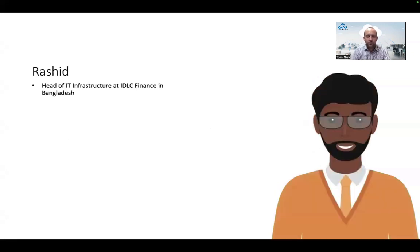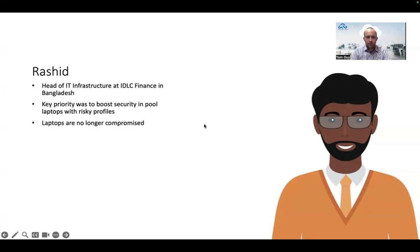Rashid works in IT for a finance department in Bangladesh, and he needed to boost security in his pool laptops with risky profiles. So similar kind of environment to university laptops, but now those laptops are no longer compromised. Any threat is eliminated on a restart.